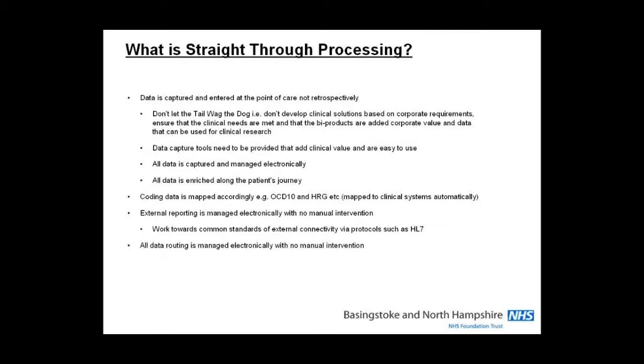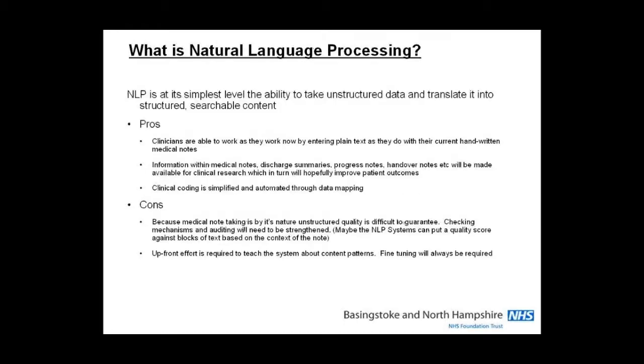What we're working towards, hopefully using natural language processing and the IBM WebSphere tools and all the other tools that we purchased, the infrastructure that we've got, is to stop that being a process and just make it a report. By enriching data along the pathway, the e-discharge summary should just come out of that. There shouldn't be any need for manual intervention. Yes, you'll need a check. There'll certainly be a checkpoint before it goes out, but it should be automatically produced.